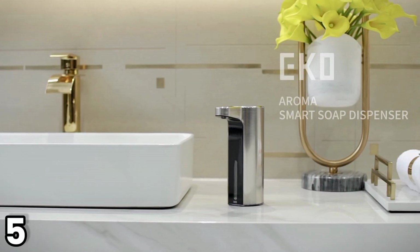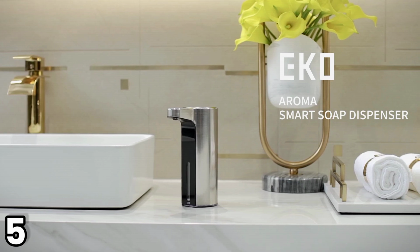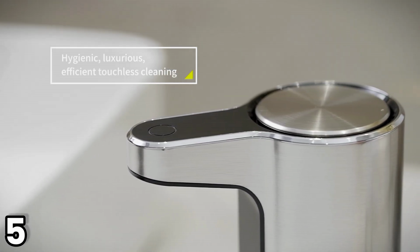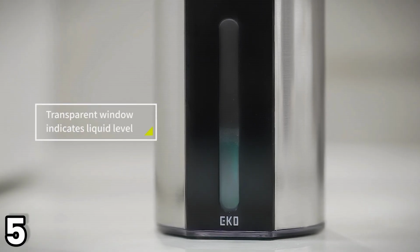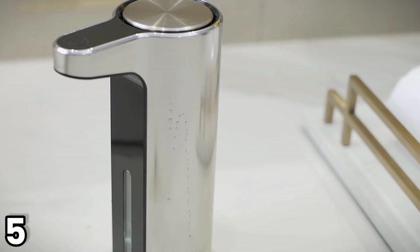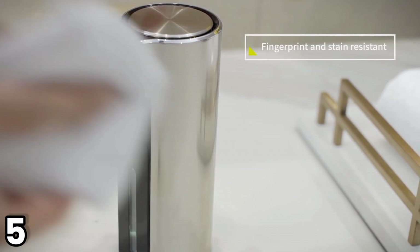Next, EKO Aroma Touchless automatic soap dispenser, the ultimate innovation for clean and hassle-free hand washing. This sleek stainless steel dispenser combines style and functionality with a touch-free sensor that dispenses soap in just 0.2 seconds, ensuring top-notch hygiene. Whether it's liquid soap, dish soap, or hand sanitizer gel, this device makes refilling effortless with a pop-up lid.